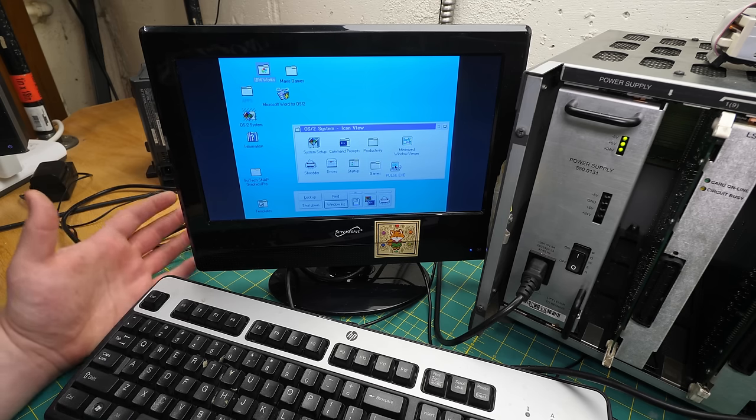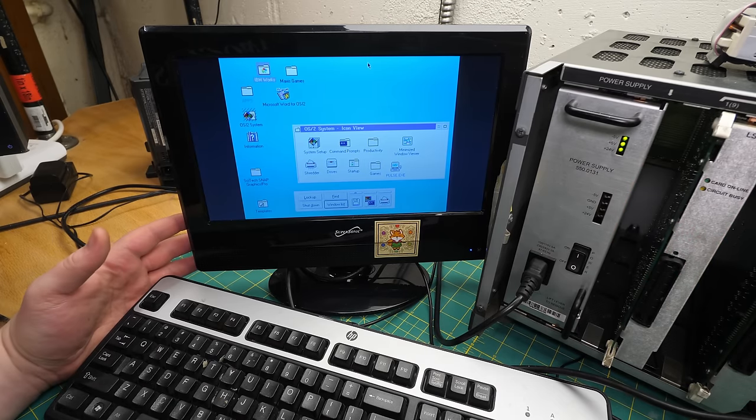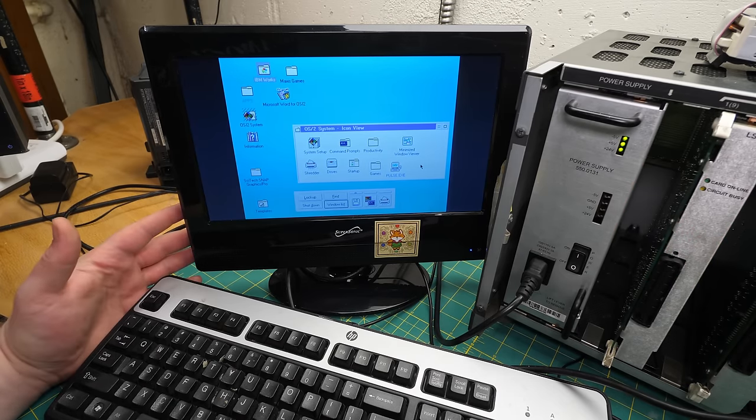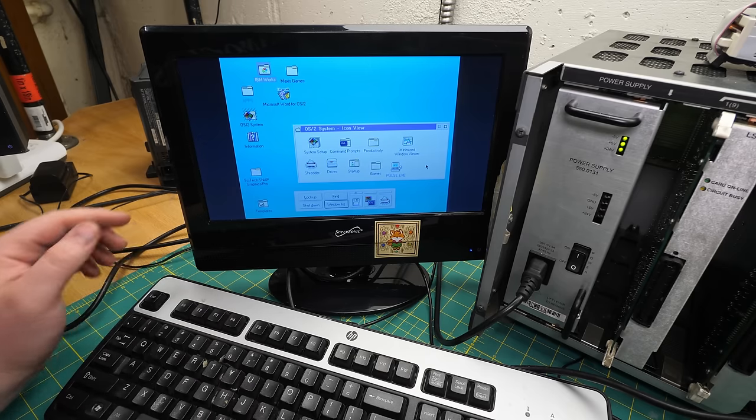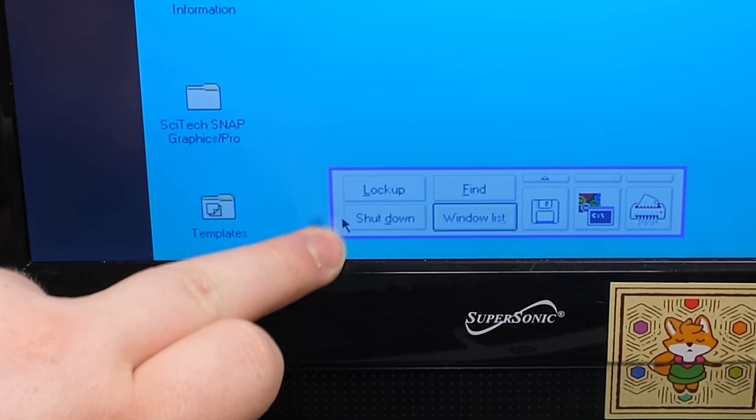This system happened to come with OS/2, but that's just because it was convenient. It is, after all, just a PC. It's a 486. It'll run anything a 486 will run. I'm going to show you a little bit more of that in a moment. One quick thing, though, before we go: this actually has a shutdown button.